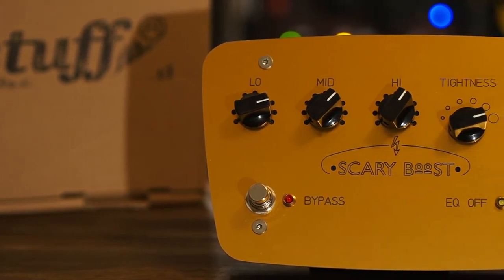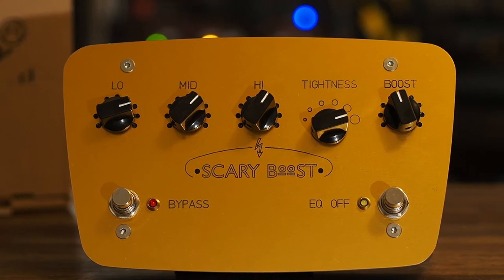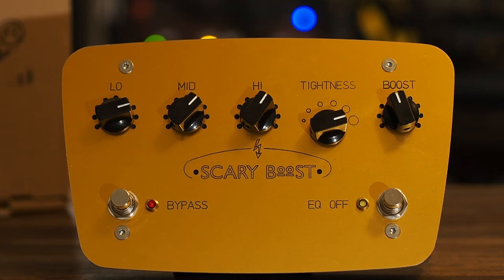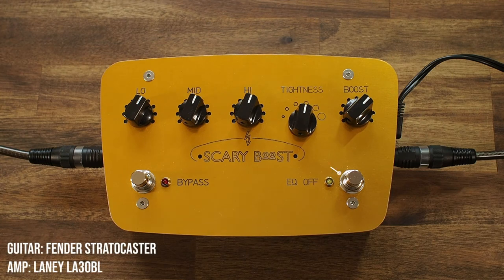If the knobs are in middle position, the frequencies are set to unity gain. The boost and the EQ section are separately switchable with 2 foot switches. Apart from the in and the output, you also find a stereo jack socket for external switching systems. So let's get to some sound samples.